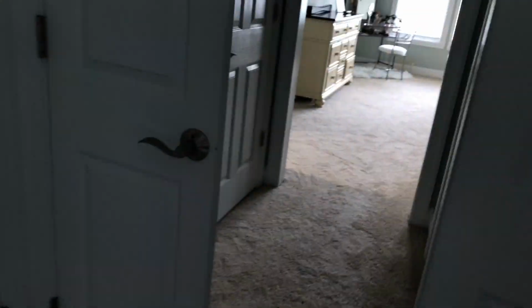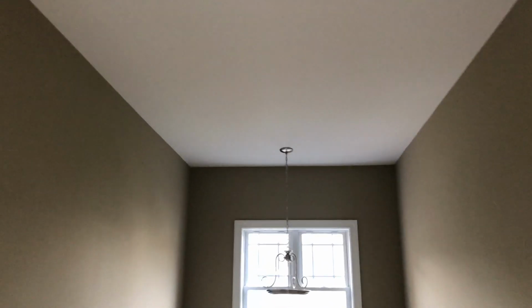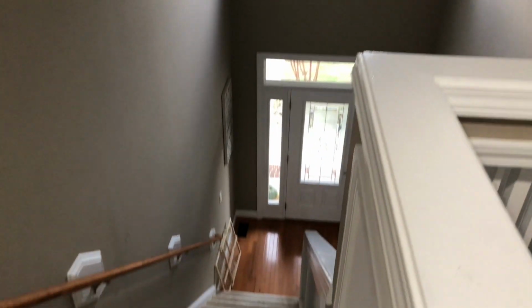And let me turn off that light. For the most part, that's about it. We have a beautiful neighborhood, and pretty happy with our neighbors. So, like I said, the high ceilings in here are life. I love the high ceilings.